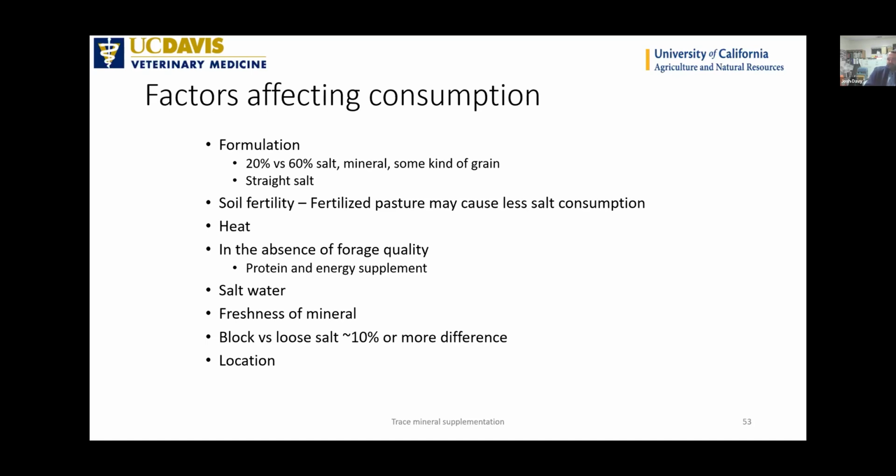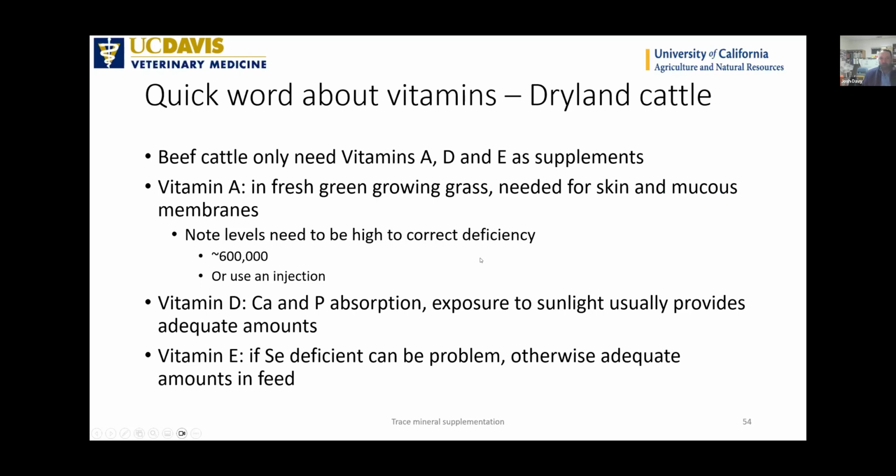There is consumption differences. You're looking at 10% more consumption with a loose salt versus a block, and then hiding it in some location where they can't get to it probably isn't the best idea, though they do tend to travel to go find it. And so that part's at least helpful.